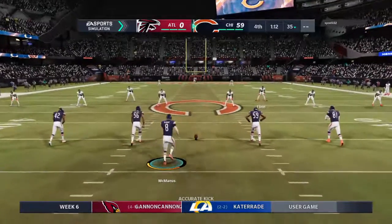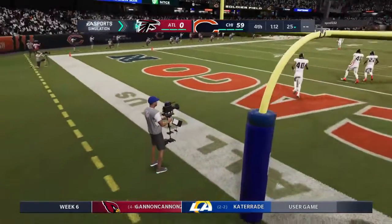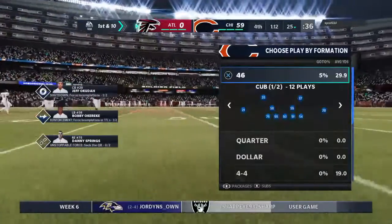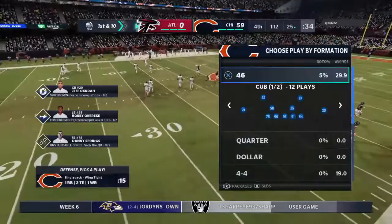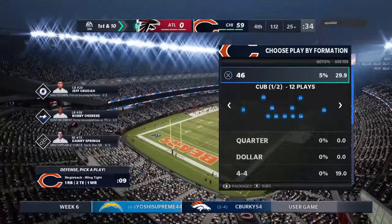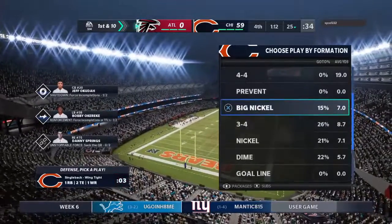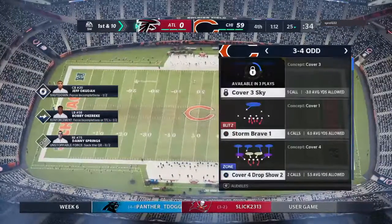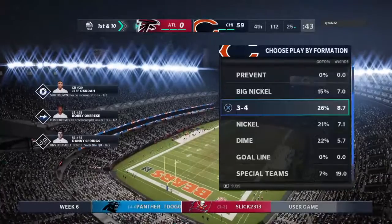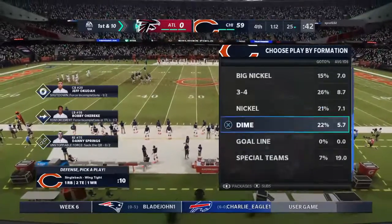After splitting the uprights, McManus to kick it away. And that'll carry over the back line of the end zone for a touchback, at their own 25-yard line. About set to begin their next drive, the Falcons offense at the line. Now the Bears going to call the first of their timeouts as they'll head to the sideline and talk over what to do next.